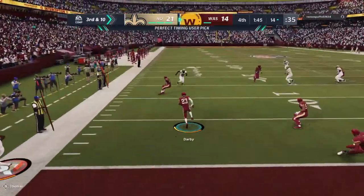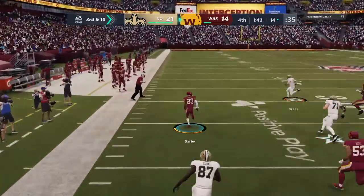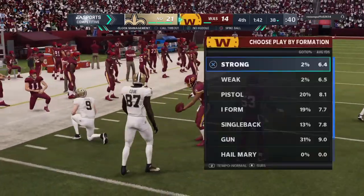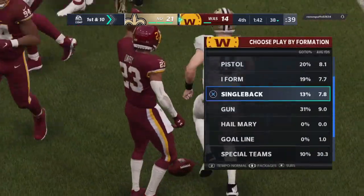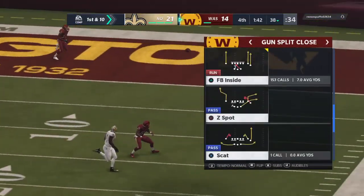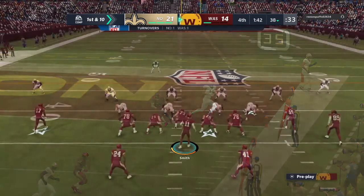Now look at this. They get the turnover they needed. It's intercepted, picked off by Ronald Darby. And a great return as he's up close to the 40-yard line. I'm surprised with the lead in a one-score game this late, they're even putting the ball in the air in that situation.